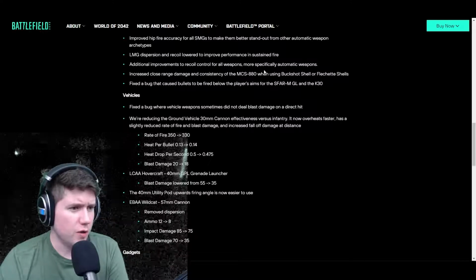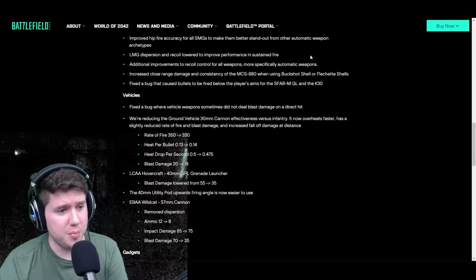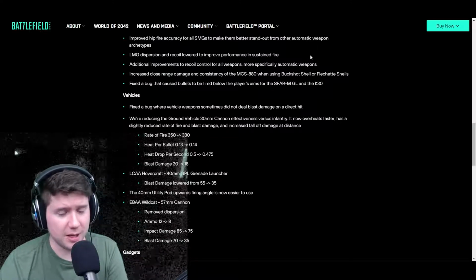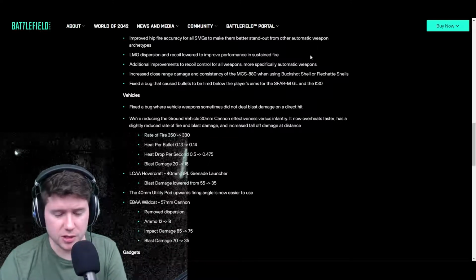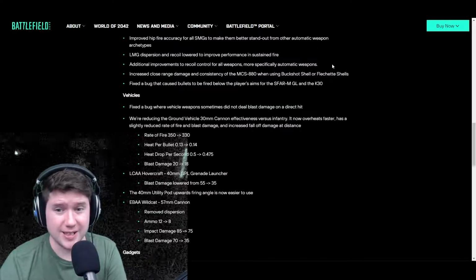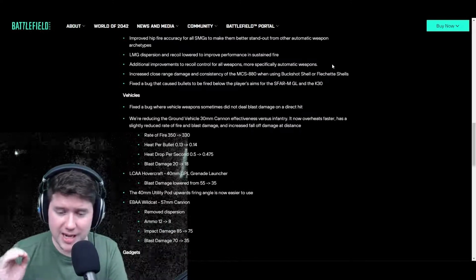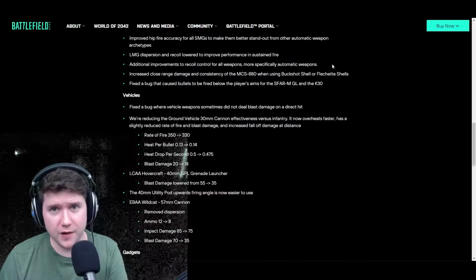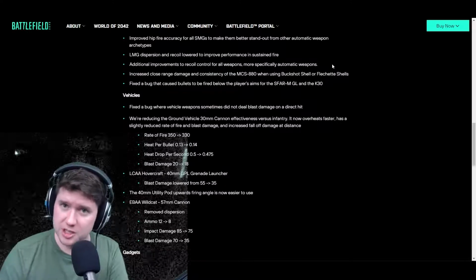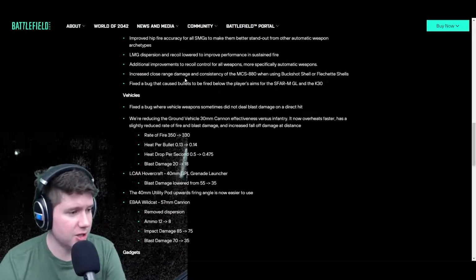Additional improvements to recoil control for all weapons, more specifically automatic weapons. So again, things are going to get a little bit more beamy. I know some people are going to get upset about that because they don't think the guns should be lasers, like "Herder, this is Battlefield, tap fire, burst fire." I see that a lot in my comments. Here's the deal, guys. Like I said earlier, tapping and bursting really did nothing. You are just experiencing placebo. They really don't do a lot right now, and I think this patch is going to help that.